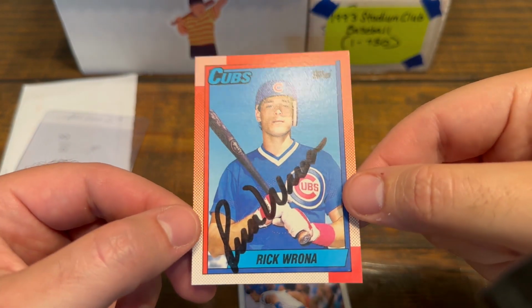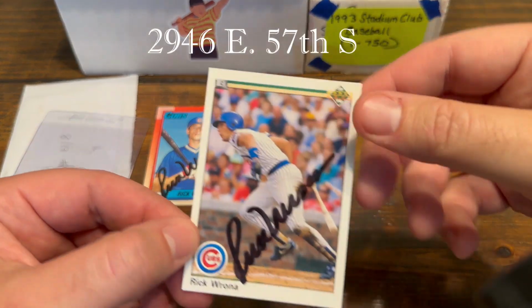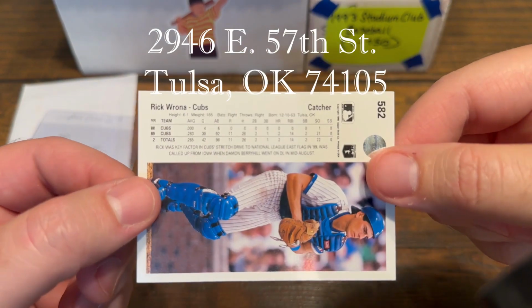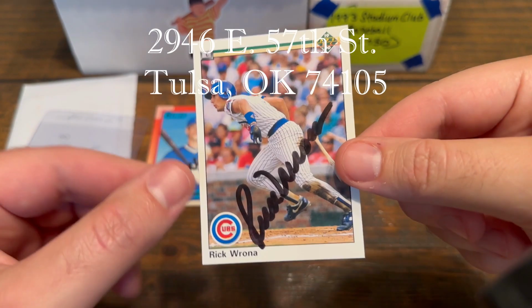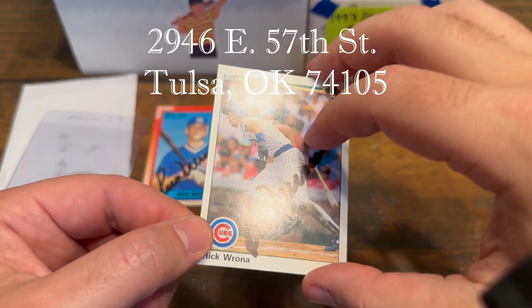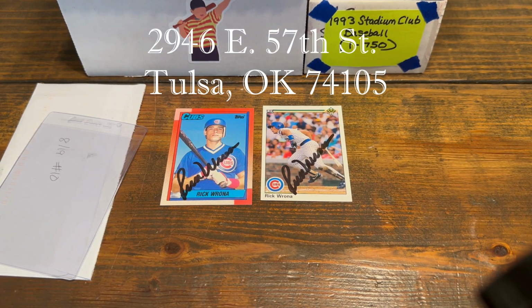Catcher, and I don't remember much about Rick Rona. I remember Rick Wilkins with the Cubs. Rona, I suppose, must have kind of played here and there, and I'm not sure how long he lasted in the big leagues, but he's got a pretty cool signature. His return rate is really high, so he's pretty much batting 1,000. If you send him cards, you're probably going to get them back, and that 90 Topps looks fantastic. So definitely worth it, especially if you're a Chicago guy, get those Cubbies cards and get them signed.